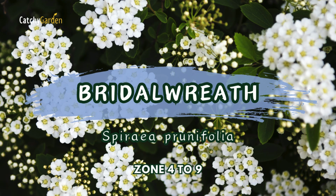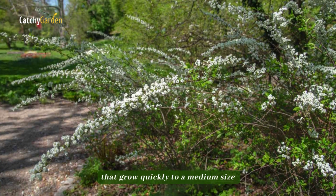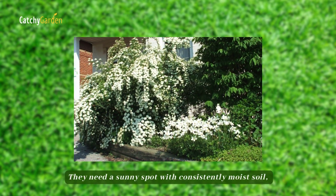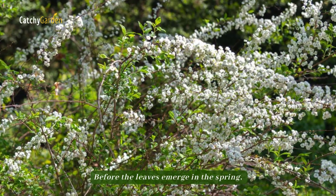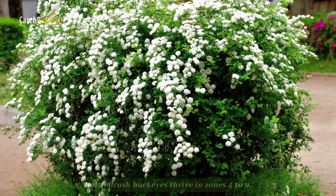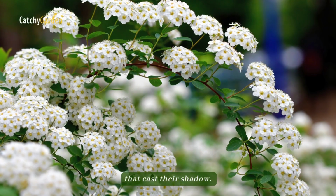Number 6. Bridalwreath. Spirea are relatively low-maintenance shrubs that grow quickly to a medium size and are adorned with gorgeous flowers. They need a sunny spot with consistently moist soil, but will thrive in a variety of conditions. Before the leaves emerge in the spring, these branches are practically covered in tiny, fragile blooms. Bottlebrush buckeyes thrive in zones 4 to 9.